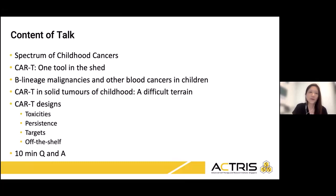So a brief overview of what I'll try to cover as time permits. I'll just talk about the spectrum of childhood cancers, focusing particularly on where the unmet needs are. Because we've got quite a mixed audience here, I will have a very quick few slides on CAR-T and what it is. I will then talk about the blood cancers, the solid tumors, and some of the difficulties faced in the translation of CAR-T in these therapies. And then we will talk about some of the CAR-T designs and some of the hacking that's been going on to try to make CAR-Ts work better for all of us.